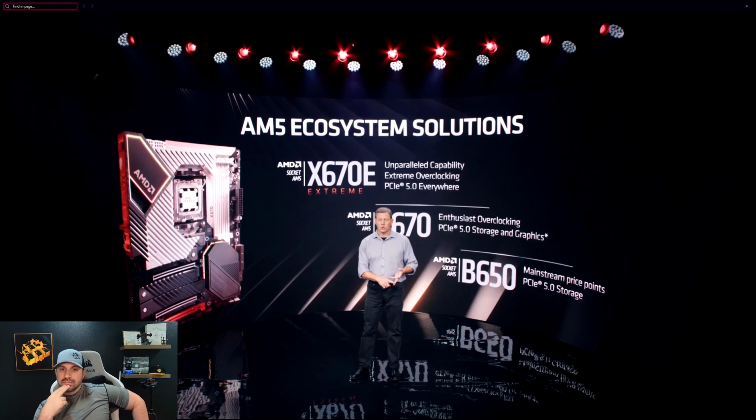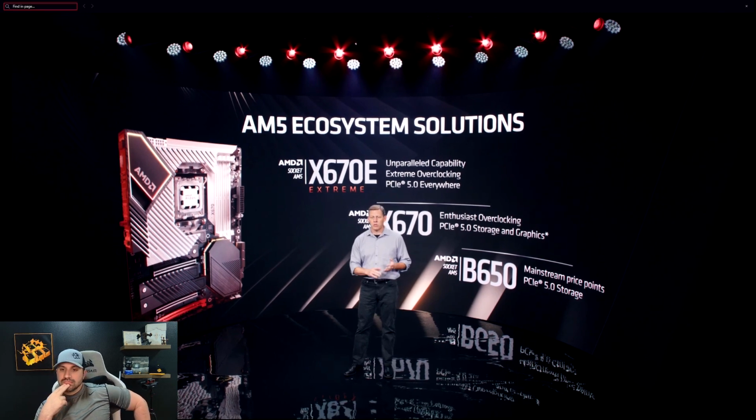PCI 5, dual channel DDR5 memory with the most extreme overclocking headroom and the most power phases to push the limits of performance and overclocking.